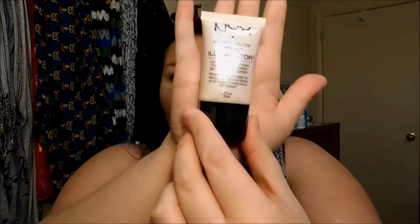It is a liquid illuminator. Comes in this little tube. I have never used a liquid highlighter before. It says it's a lightweight liquid illuminator that gives skin a refreshed glow and beautiful highlight. So this liquid illuminator, Target, is $4.99. Can't even get it open. Freedom. Okay. Oh my gosh. And then there's a sticker too. Sometimes packaging is really annoying.